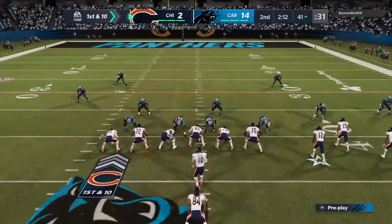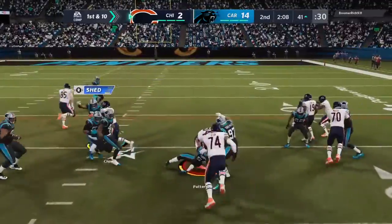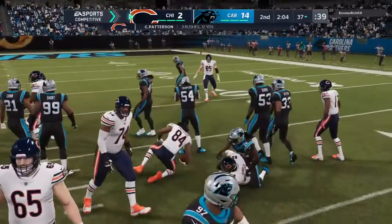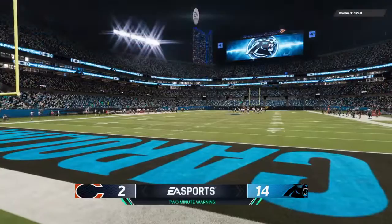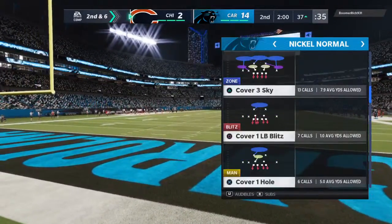They'll run on first down. Patterson able to push forward for about 4, down to the 37. He's brought down at the 37-yard line. And we've hit the 2-minute mark in this first half of action. 2nd and 6.